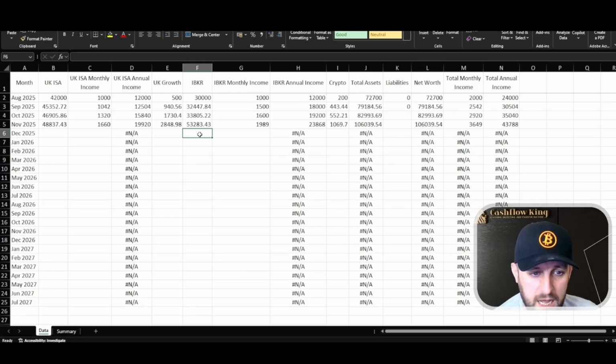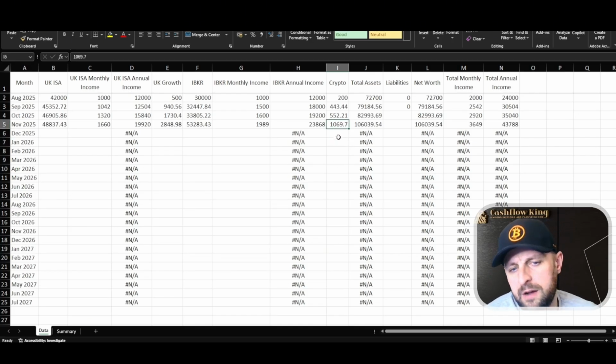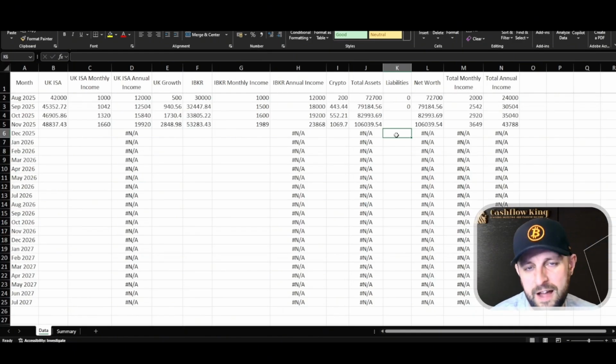The Interactive Brokers account is £53,283.43. The monthly income from that is £1,989, and the annual income is £23,838. Then next up, the crypto has doubled in price from the last month. So we have £1,069.70 now in the crypto account. And this is something that I just do daily buys on, just ticks away in the background. I want it to be around 5% of the portfolio. I have moved some of the allocations about, which I'm going to show you at the end.